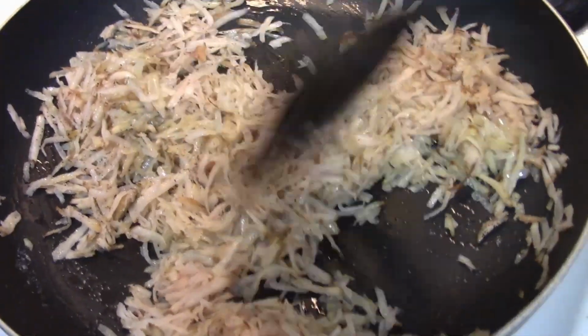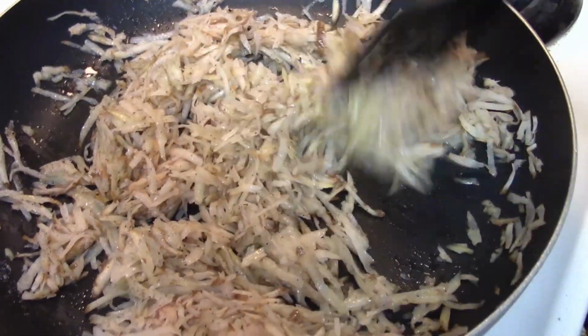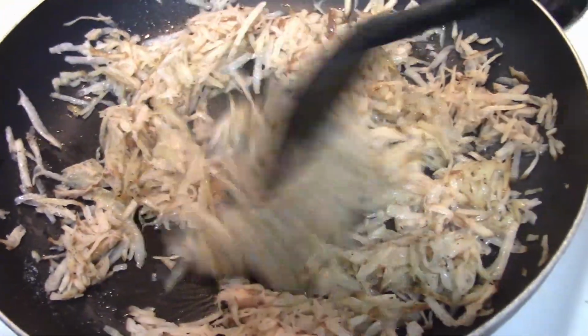For these kind of hash browns, the kind that I'm making that are looser and not like super crispy, a nonstick skillet is your best bet. Otherwise, I'd use cast iron.